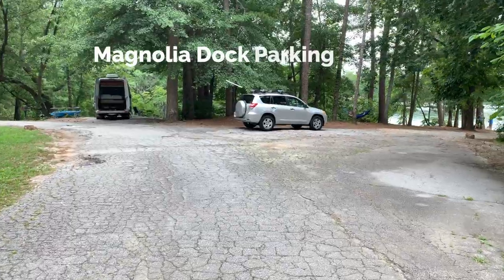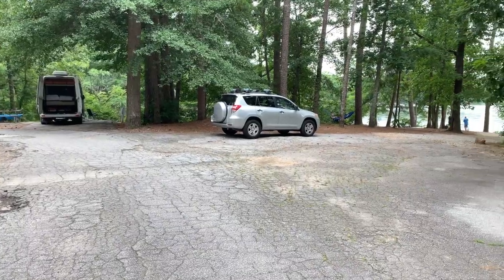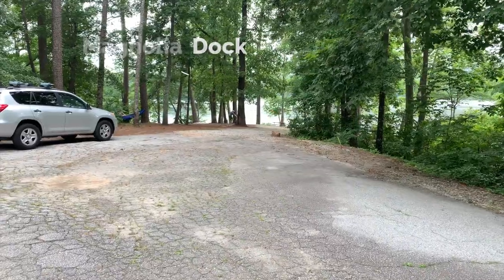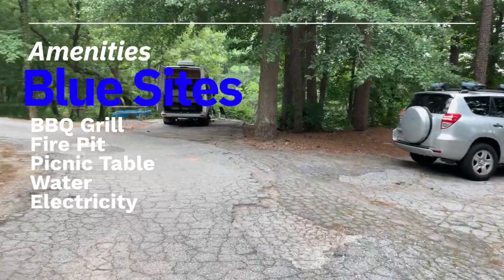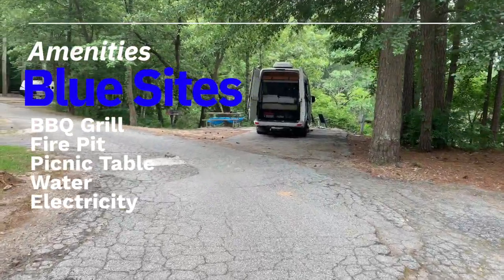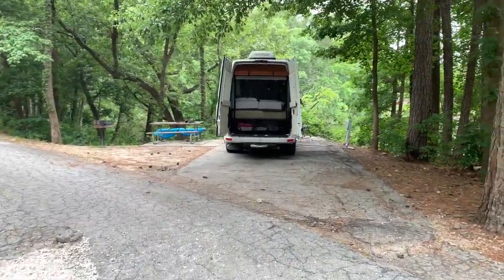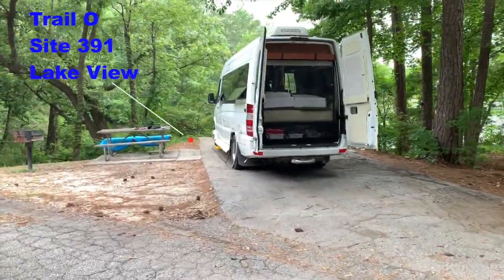Right now I'm walking through the campsite in Loop O. And let me show you some of these sites. These are some of the sites on the 300s, and this is Magnolia Dock right over here. These all have a barbecue grill, fire pit, picnic table, water, electricity, and it's regular RV sites. View, this is site 391. It's a good one, folks.